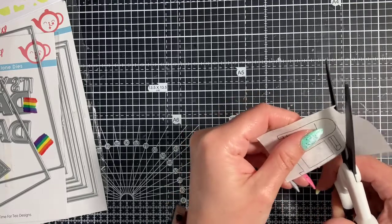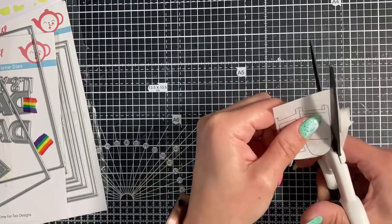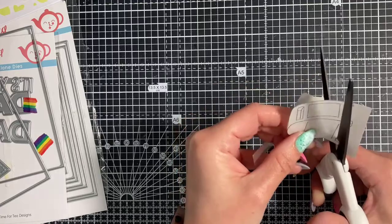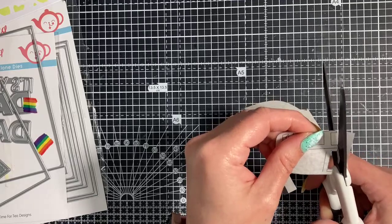So this is my little mailbox here, and I'm just cutting out exactly on the line, because I want it to cover up all of that mailbox exactly.